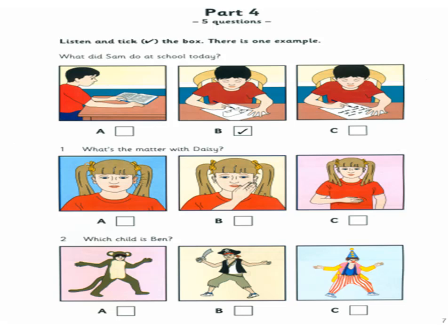1. What's the matter with Daisy? What would you like to eat? Have you got toothache or does your stomach hurt? No, I've got earache and I'm hot. Well, you can't go to school today.